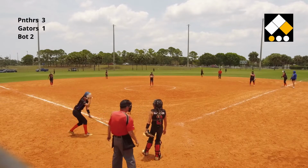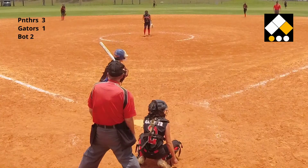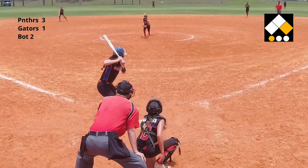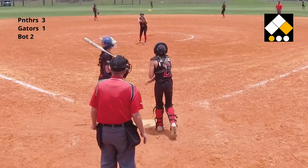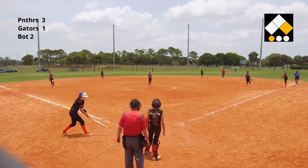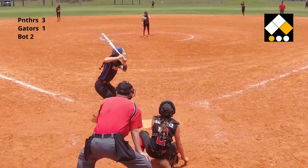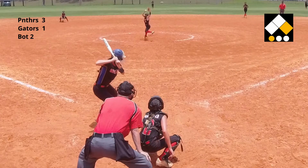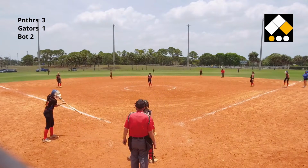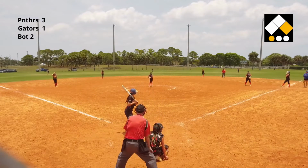Now brings to bat Reese Kennerson. And first pitch misses for ball 1. And the next one misses again for ball 2. Both pitches missing high outside. Weiss is going to have to make an adjustment here. Kennerson at the plate looking for something she can hit.